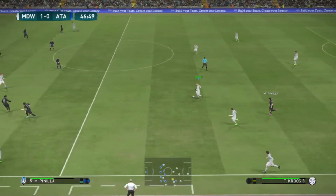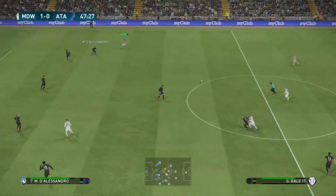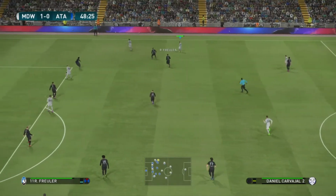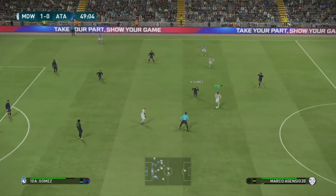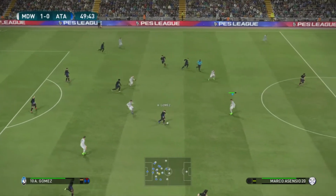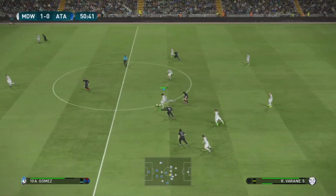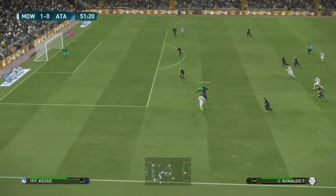Toni Kroos. Bale, Daniel Carvajal, where to from here? Toni Kroos, that was good pressing, forced the error to put an end to it before things could get even more threatening.